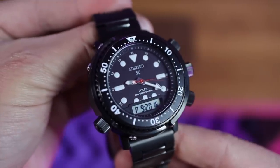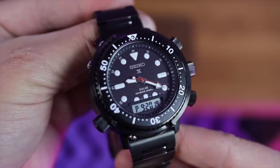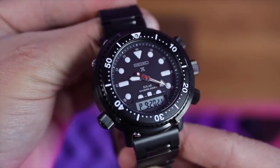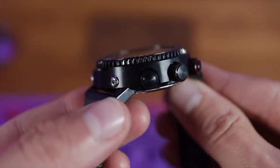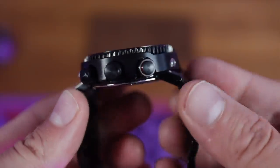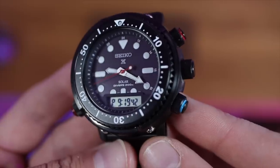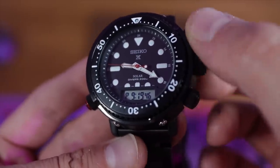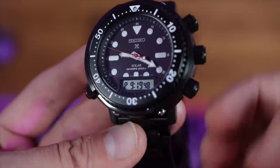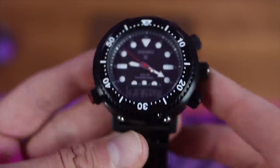Okay, so here it is, the SNJ037. This PVD black version is a limited edition, limited to 4,000 pieces. The other two I mentioned at the start of the show are just special editions, meaning they're going to make loads of them. And I must say, the workmanship on this watch is fantastic. I'm loving that stainless steel shroud already, and the all black look is so tactical.